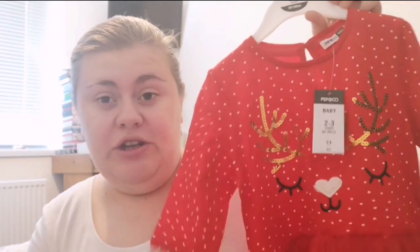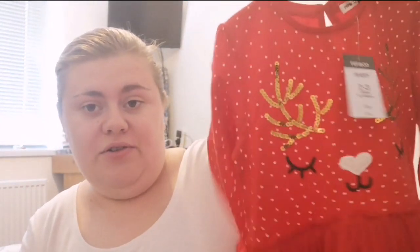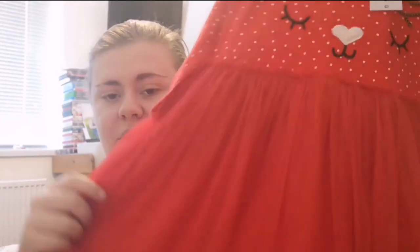I'm actually gonna put this in her Christmas Eve box, or I might wrap it up for her for Christmas. I'm not too sure about that yet. I might put her Spider-Man jumper in her Christmas Eve box so that she can wear it on Christmas Eve, and then actually wrap this up for Christmas for her so that she can wear it on Christmas Day and open it Christmas Day. But I think it's just beautiful.